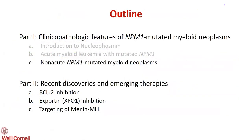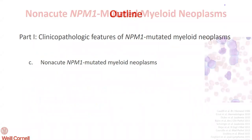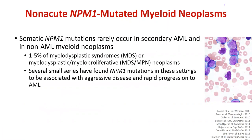So I'd like to touch briefly on the setting, the context of non-acute NPM1 mutated myeloid neoplasms. So non-acute NPM1-mutated myeloid neoplasms, these are somatic mutations occurring rarely in secondary AMLs or non-AML myeloid neoplasms.